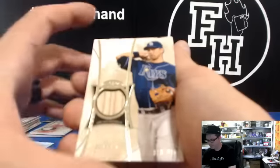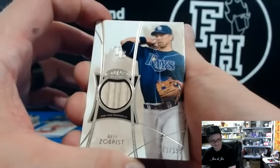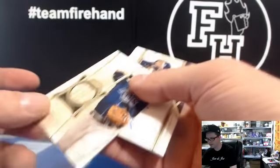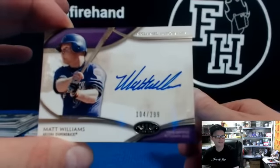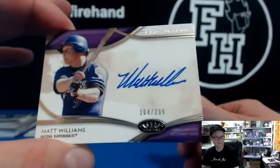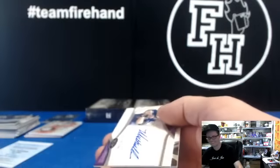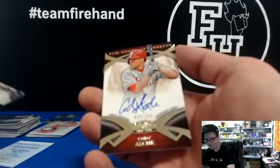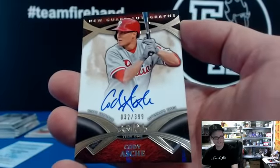Ben Zobrist, Tampa Bay Rays, the .399 bat piece. John E. 71. He's trying to invite himself over. Numbered out of .299, Matt Williams. Another one. We got him earlier. Another case. D-backs, Matt Williams. And Cody Ash for the Phils. Johnny 71 in the Phillies.